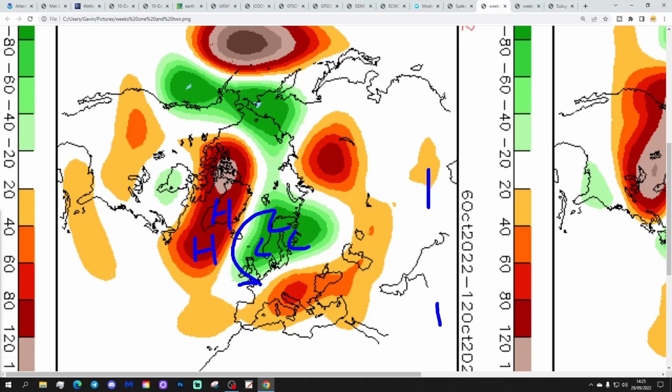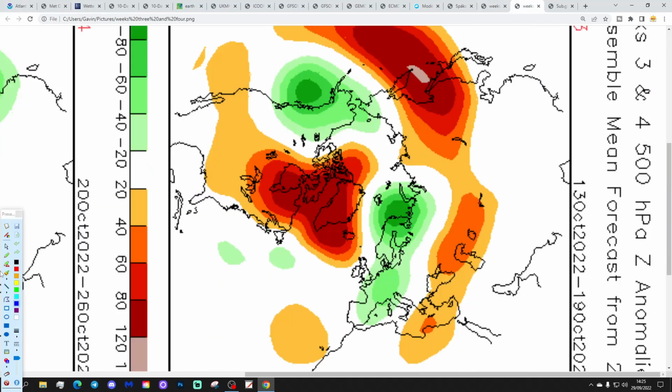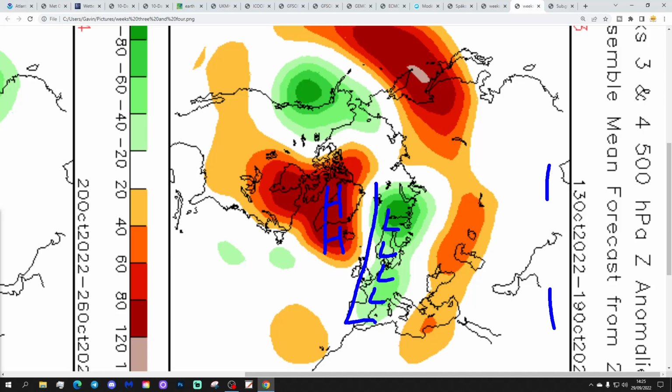That again will be quite unsettled and showery, and could be rather cool as well actually, with winds coming in from the northwest. Week 3 is going to be the 13th to the 19th of October. This is very different from what we've been seeing from the CFS in recent days for October, I must say. Low pressure in the north and west of Europe with high pressure blocking around Iceland and Greenland. That's proper northern blocking. That will bring the wind in from the north or from the northeast.